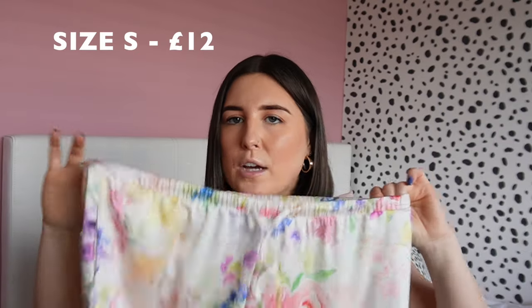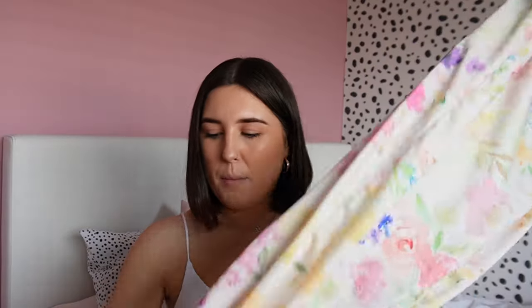But they have a really stretchy waistband, and they also have a drawstring as well, which I really do appreciate, because sometimes you just want to tie it up a little bit tighter. I got these in a size small as well. I actually probably could have gone extra small in these, just because they are elastic, but I do like to not be restricted when I'm in bed. And these were £12 as well. So for the whole set is £24, which I actually don't think is too bad for a nice pair of satin pajamas, and like I said, they're wide leg, which is what I just love. I just want to be comfy in bed.